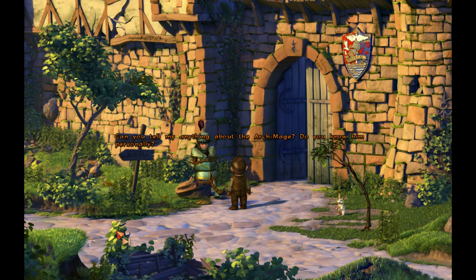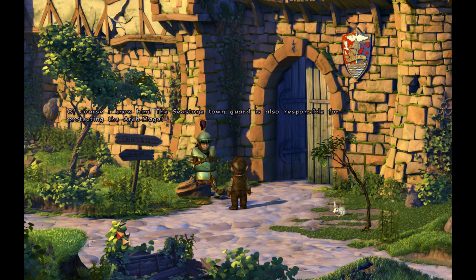Do you know him personally? Of course I know him. The Seastone Town Guard is also responsible for protecting the Archmage. Why does he need protection if he's as powerful as everyone says? Well, he's not exactly the greatest of warriors. No? No. He's more strange. He thinks about stuff, you know. Strange? Why does he do that? Who knows? Who knows?